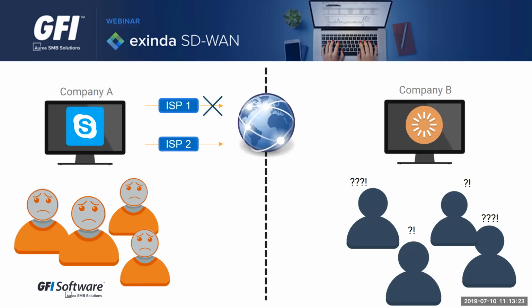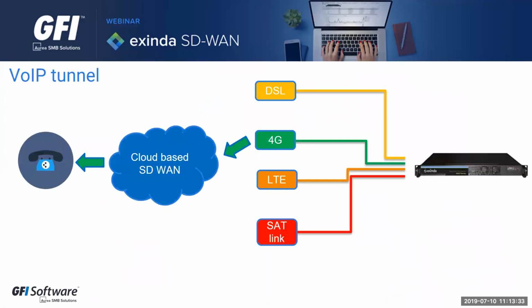So basically they will experience downtime, and maybe it will have a very, very bad impact on the whole deal, and so on and so on. So what we can do to help, in Exinda SD-WAN, we also have a specialized tunnel for VoIP, which allows for the establishment of a specialized bonding tunnel that is optimized for voice traffic with respect to the latency.